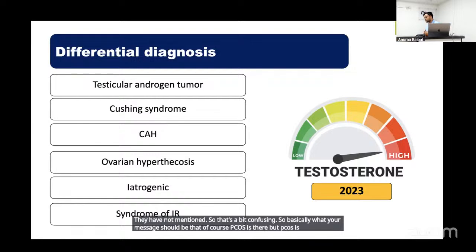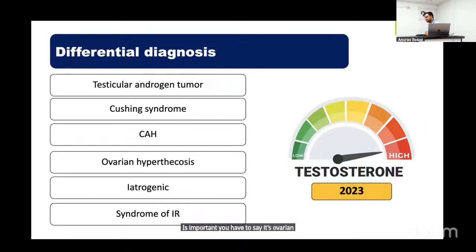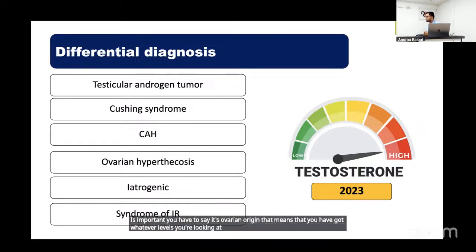So basically, what your message should be is that of course PCOS is there, but PCOS is unexplained, persistent hyperandrogenism of ovarian origin. So first of all, you have to prove that this is hyperandrogenism. Of course, testosterone is important. You have to say it's of ovarian origin. That means whatever levels you're looking at, maybe other parameters, and then very importantly, it is unexplained. So you have to look at all other possible causes.